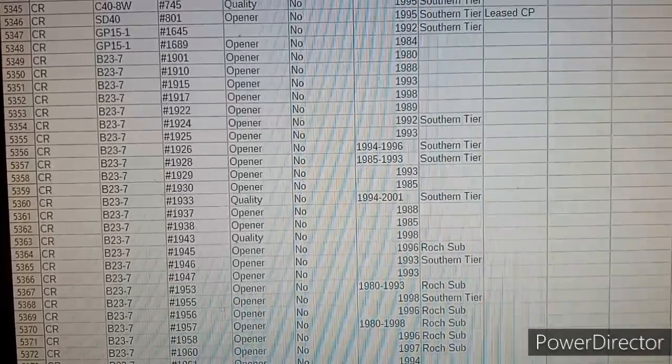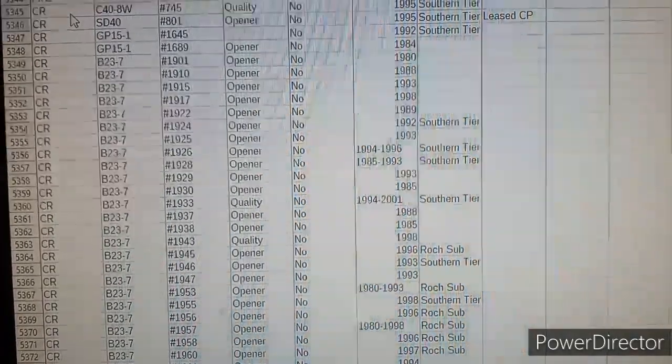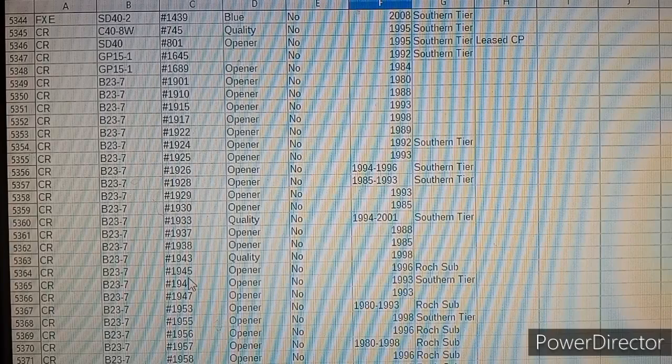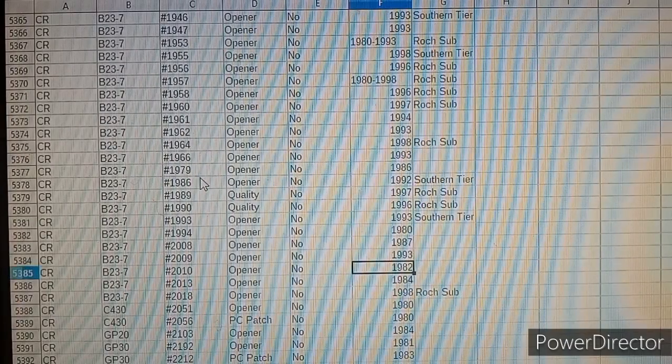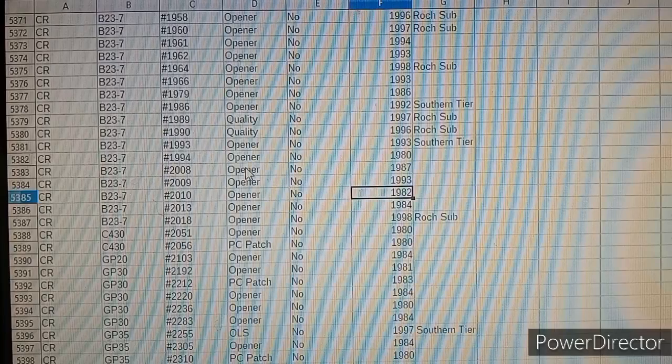This is all the Class 1 locomotives I can get. I can see up here FXE SD40-2 1439 in a blue paint scheme, which was on the Southern Tier line in 2008. We have a whole bunch of B23-7s, 1901, 1910, 1915. Quite a few B23-7s, mostly in the can opener scheme, but there's some here in the quality scheme.